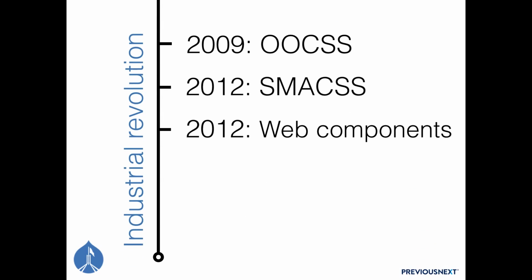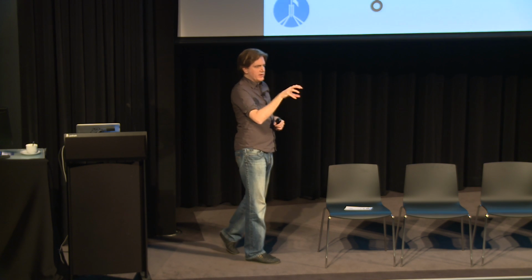So then in 2009, OOCSS, object-oriented CSS, was introduced by Nicole Sullivan. This was a way to basically say, let's take our designs and try to find repeatable bits that we can use, and we could subclass them. It was very developer terminology, where you would have a base element, and then you would subclass it, and you have another sub-object, subclass.